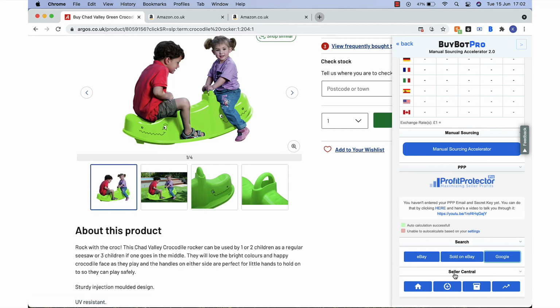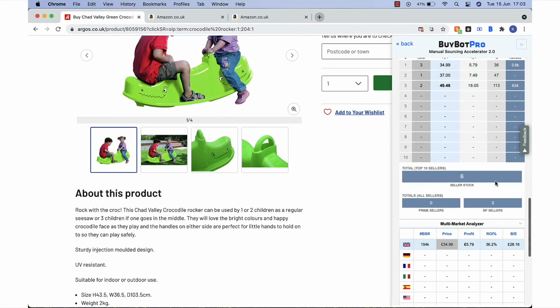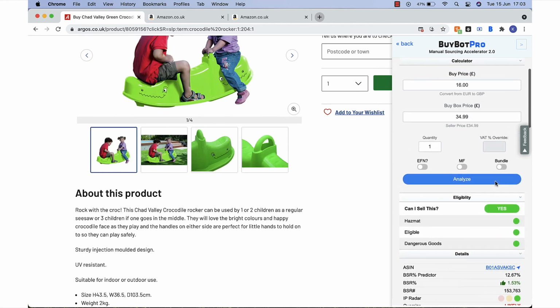Then you've got your little seller central bar here. So that will take you back to your home page, go to add the product, inventory, and then also your orders. So just quick time saving features, which are a massive help.